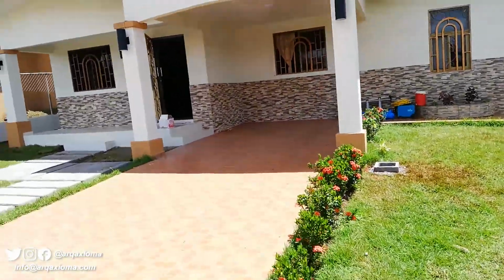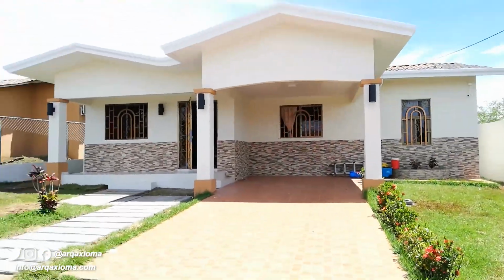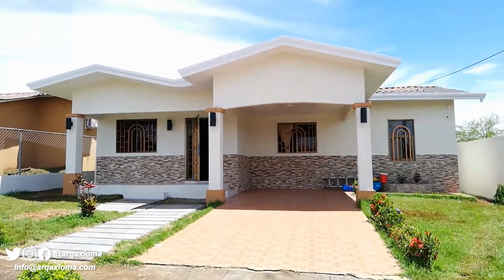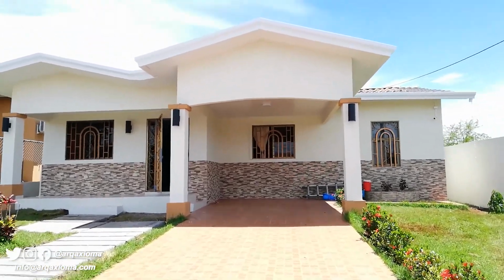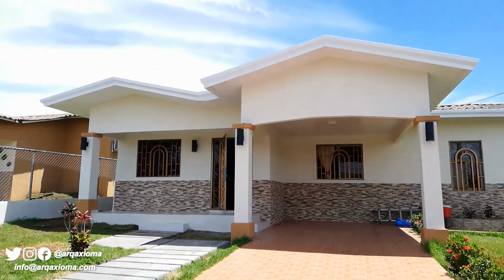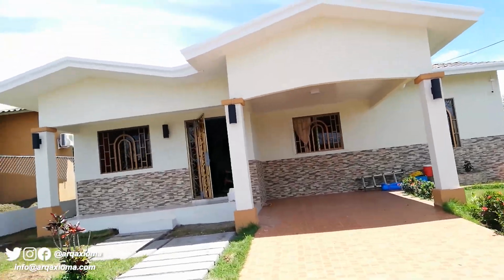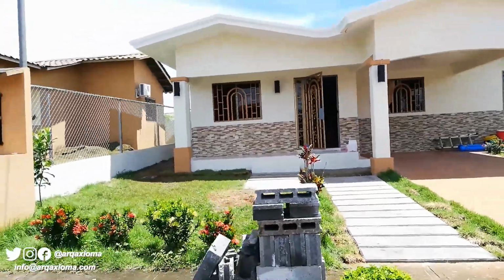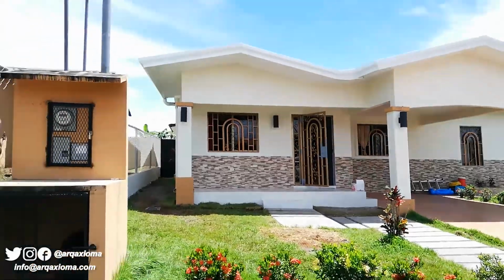We had some issues that we had to handle. We had the weather. We had some problems with tiles, but we managed to work it all along and deliver this house to the client with 2 days delay. 2 days delay. And for the type of issue that we had, 2 days is nothing. So this is the job that we've done.